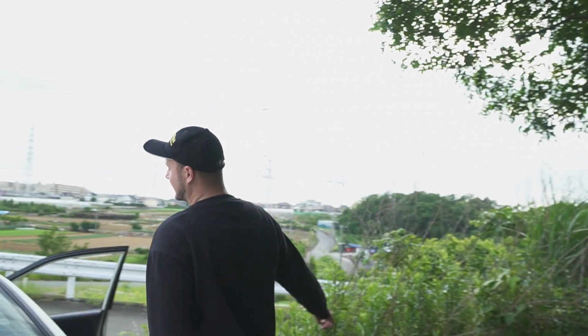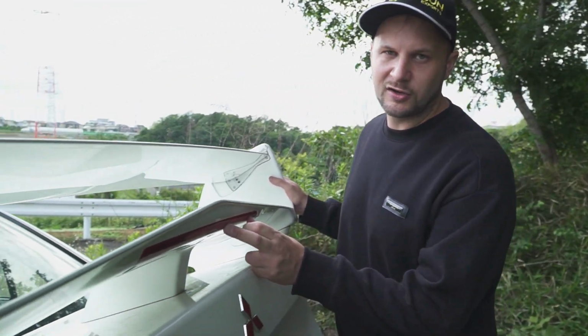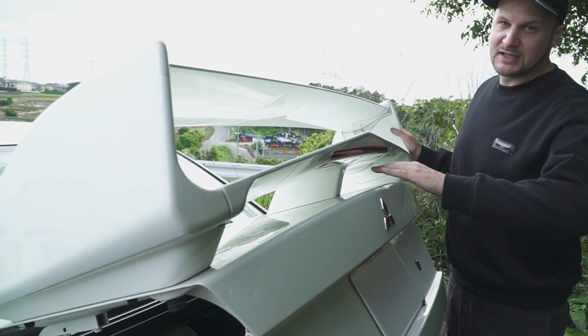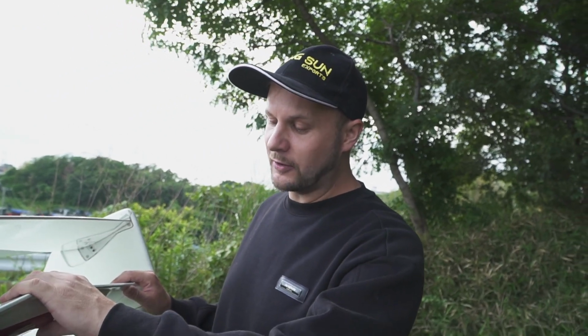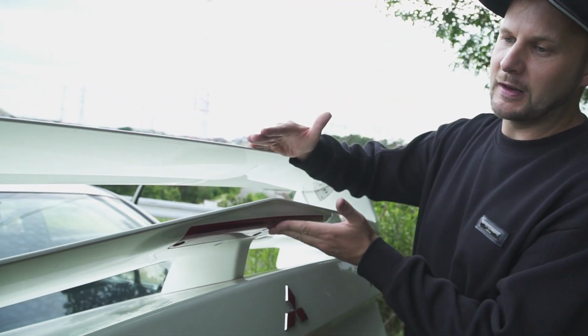And this is the spoiler on a 6. Let me turn it off a sec. There you go. How's that? Better? So this is a 6 spoiler versus a 5. These have the brake light on the second blade of the spoiler. On the 5, this is mounted to the spoiler. No, it's not. It's mounted to the boot. So on a 5, this part is mounted to the boot, and on a 6, there's 2 blades.